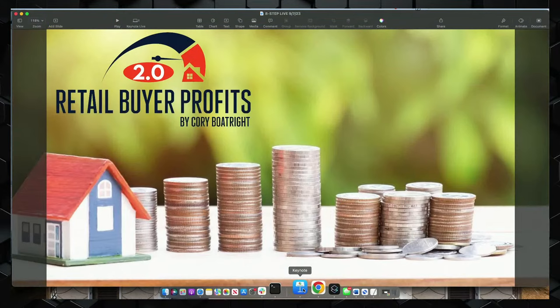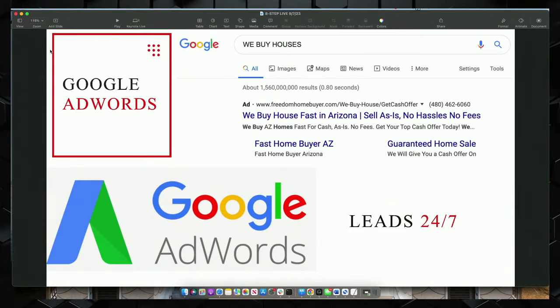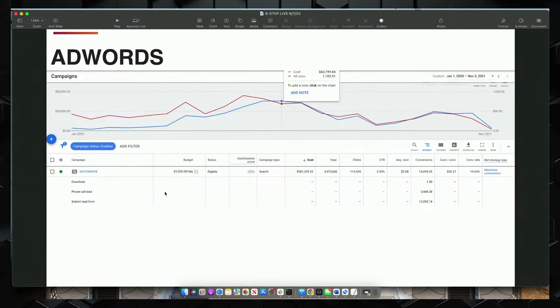One of the first things when we're asking where do we find it? We use Google AdWords, it's Google Ads. You get leads 24/7. You type in a keyword like we buy houses, and an actual ad comes up. This is a screenshot of one of my campaigns, and you can see we get leads for $36 with a 14% conversion rate. In this case, we generated 16,045 leads on this particular campaign for $36 at a 14% conversion.